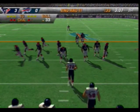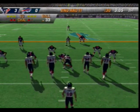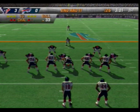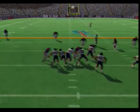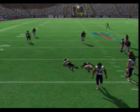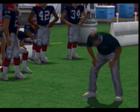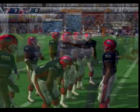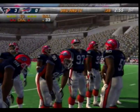Second and long coming up here. Sanders will work out of the shotgun. Dropping back. It's almost like they knew what the snap count was going to be in that one. When he sees a rush coming, he has to know who his hot read is and get the ball to him more quickly.